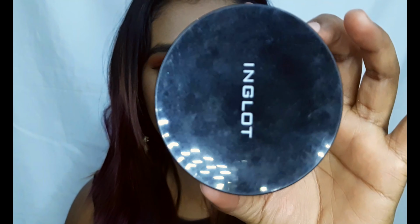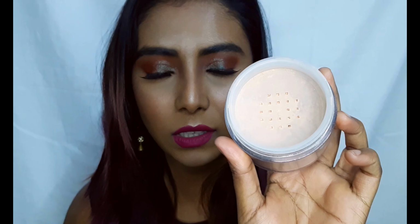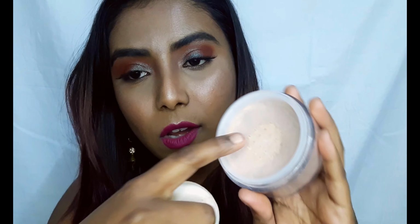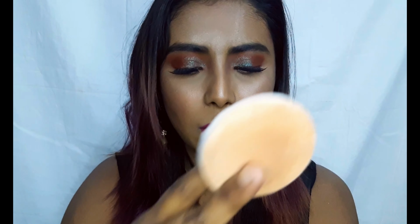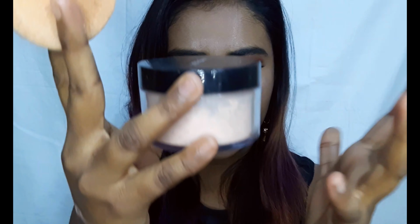Now the third product is also for my face, and this is the Inglot loose powder. I got it to set my whole makeup using this powder. I totally love the packaging. This has got this perforation, so that it's easy to dispense the product. You don't dispense much product. It's also got this sponge along with it, though I don't use it. Even the tub and the material of the tub is quite good.